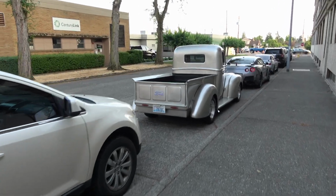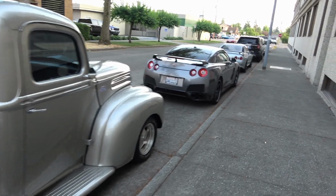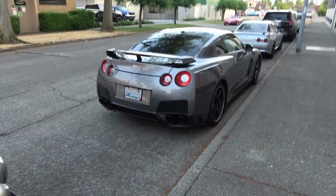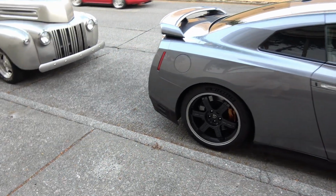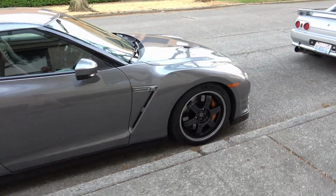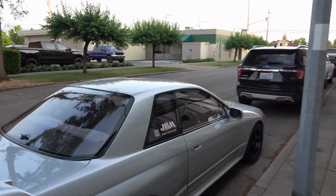So just walking back to my car. We got a cool old school Ford. I don't know anything about that model, but I know it's badass. R35 GTR, look at that. I think that's the black edition if I'm correct. It's got the black edition wheels, which are 20-inch Fords, so those things are super expensive. Now my R32 GTR. Catch back up with you guys in the car.